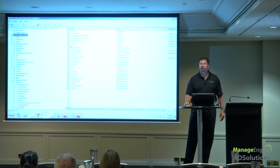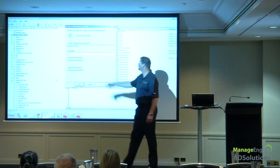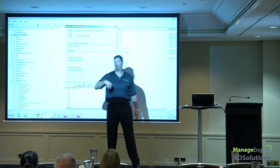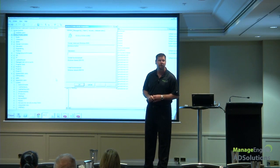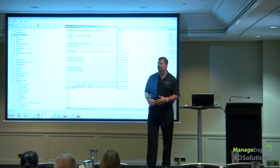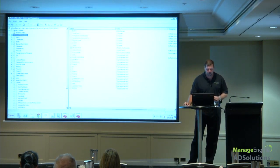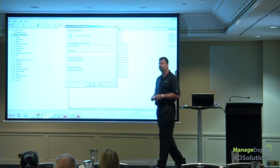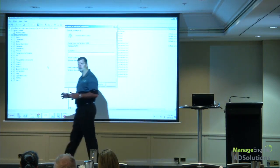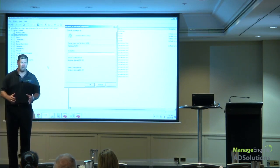Now, I will give you a little tip here. When I right-clicked on the domain and went to Properties, I, by default, have a Security tab in my environment. You may not have that Security tab in your environment, okay? By default, even today, when you install Active Directory and go into Active Directory Users and Computers, this is what you have by default. If you see this, it's not a problem. You just need to know how to get that Security tab to show up on the properties.